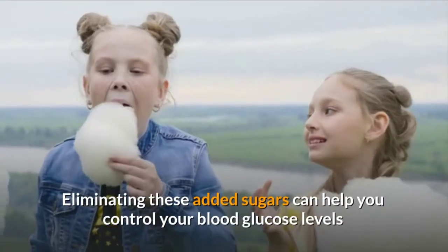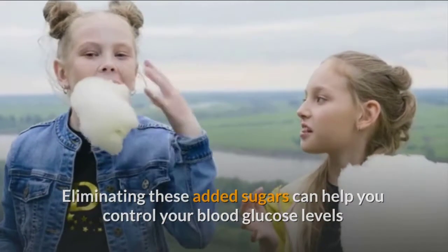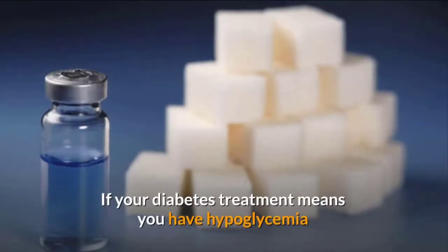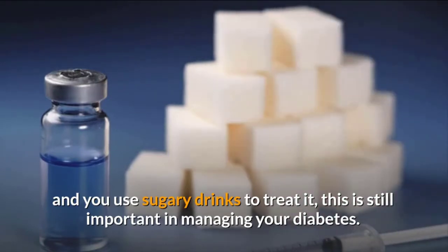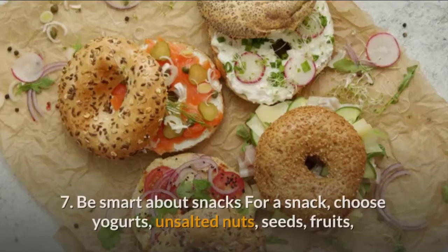Eliminating these added sugars can help you control your blood glucose levels and keep your weight down. If your diabetes treatment means you have hypoglycemia and you use sugary drinks to treat it, this is still important in managing your diabetes.